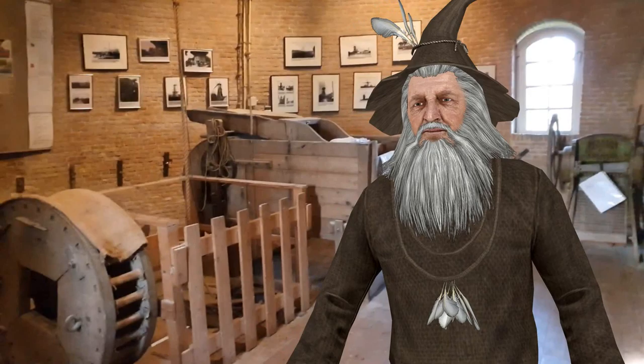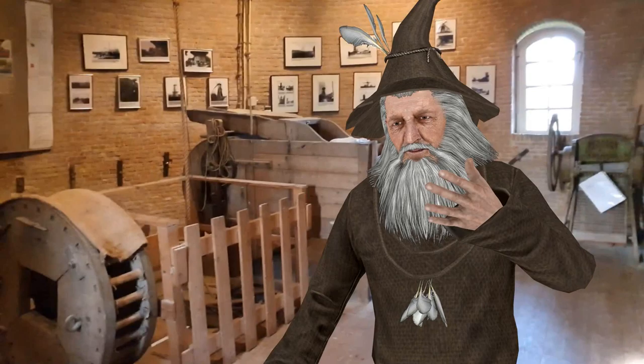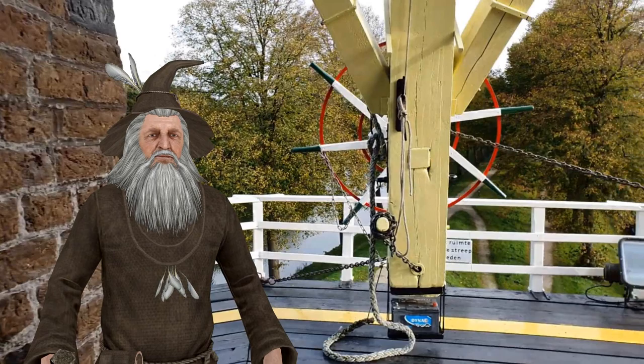On the first floor of the mill you see many paintings and drawings of the mill, and other mills in Zeeland, with information. You have to climb another stair to get to the top floor of the mill. On the top floor you have a beautiful view of the city of Hulst.